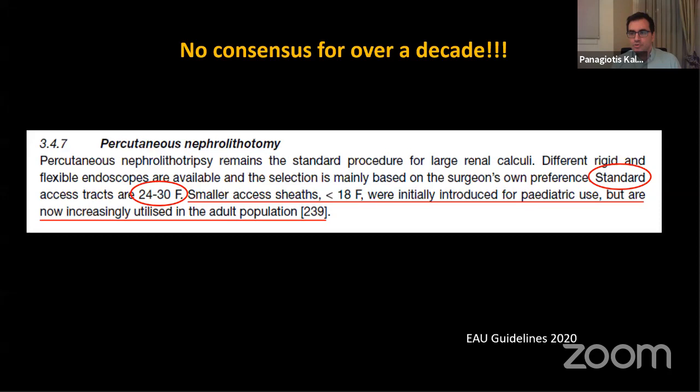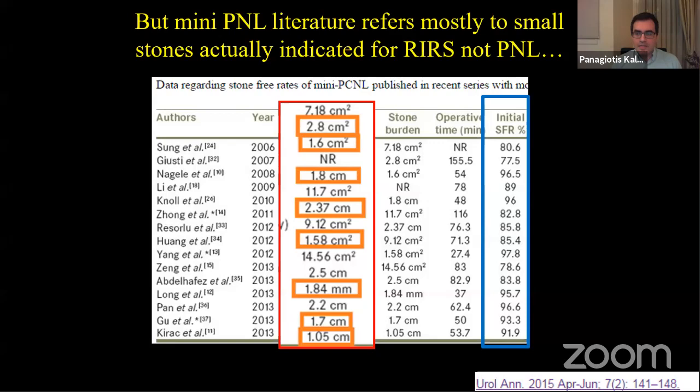And in fact, even the studies that we have about mini PCNL, the stone burdens, the stone sizes that are being treated are similar to those of RIRS. So more or less, I was expecting what I just saw from my friends and colleagues, that there was going to be a debate about RIRS and mini PCNL. And as Sun Tzu said, the true master wins without even giving a fight. And more or less, I'm not giving a fight in this case.